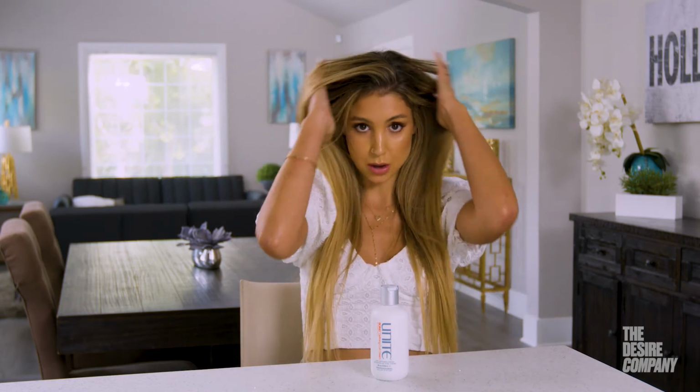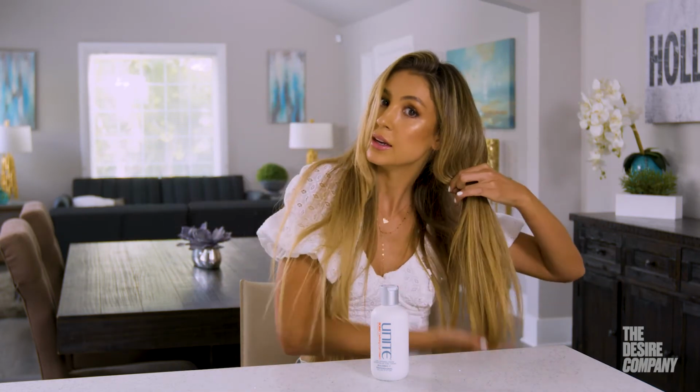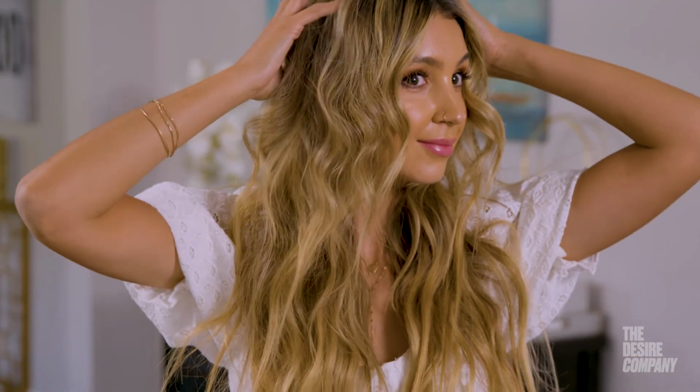I would do section by section, add it in from mid shaft to ends. Then I would piece out your hair like this and then do a little scrunching. And then you can let it air dry or diffuse it. I love it air dried. I don't think you need to do much after it.